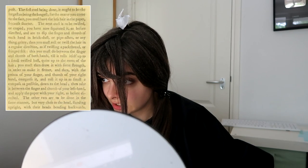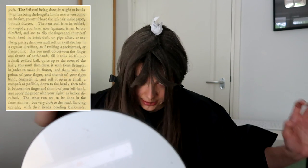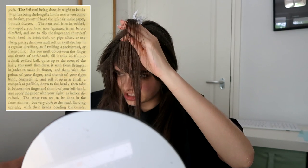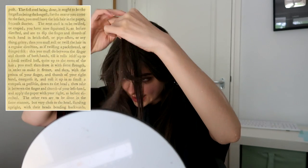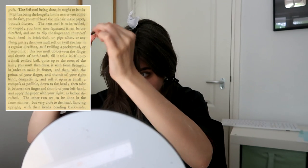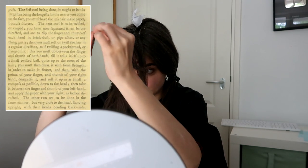The next curl is to be twisted or craped. You have now separated it as before directed. I have indeed. And are to dip the finger and thumb of each hand in brick dust or pipe ashes or anything gritty. I think flour will do. Then you must roll or twist the hair in a regular direction as if twisting a pack thread or fringed silk. This you must do between the finger and thumb of both hands till it rolls itself up to a final twisted ball. Oh my gosh, this is going to take all night.